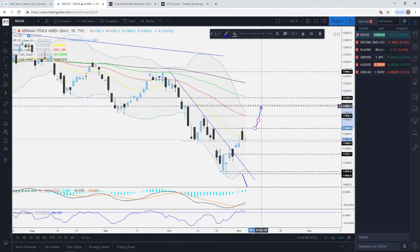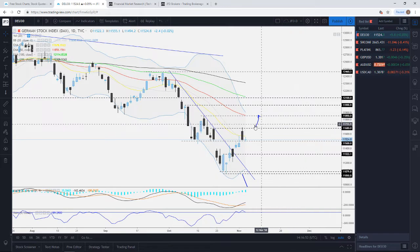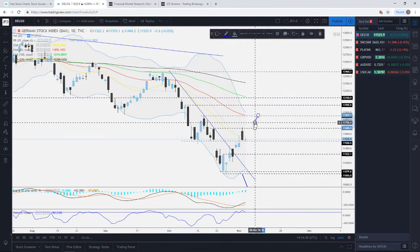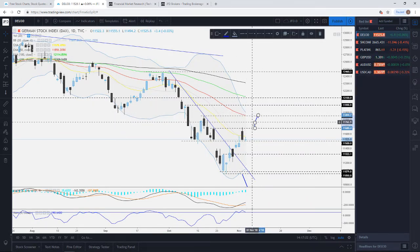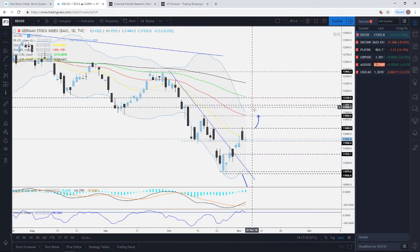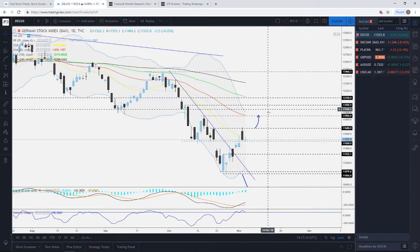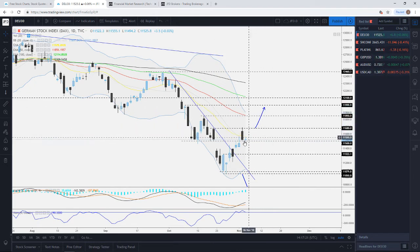Initially we'll be looking at this area right here at around 11,850, which also coincides with this 50 EMA on the daily chart, shown as the red line, and so this could be a good level to watch. And if this level doesn't hold the bulls down, then we could see them charging towards the next potential area of resistance at around the psychological 12,000. But for now guys, just keep on monitoring this one.